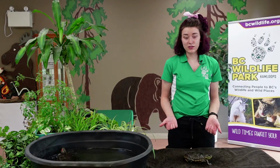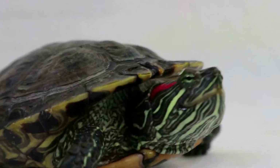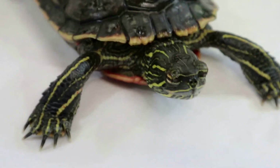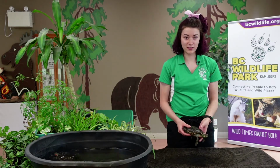So with Avalanche, the only real reason we know she's a female is because she was someone's pet and they knew what sex she was. And with Lila, we actually don't even know for sure. It's just a best guess based on her tail and her claws.